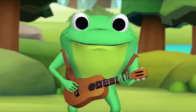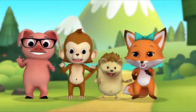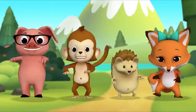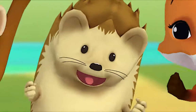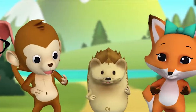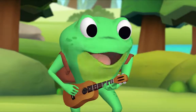Ukulele. What instrument shall we pick next? Maracas! Okay, when the time comes, pretend to shake your maracas! Okay, when the time comes, twinkle your fingers. Here we go. What instrument next? How about bass? Electric bass. Great choice. When the time comes, pretend to strum.